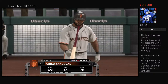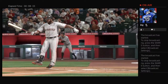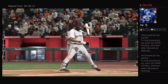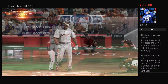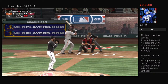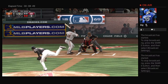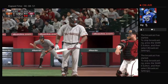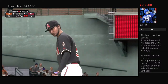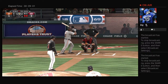Pablo Sandoval will stand in here for the first time, looking to pick up that runner from second with two away here. Go, guys, come on. Hold them down. They set the target in, and this finds the inside corner for strike one. And you know, this is a guy that loves the ball down and in. It's one of the locations he really covers well, so they're going to want to mix their spots here.